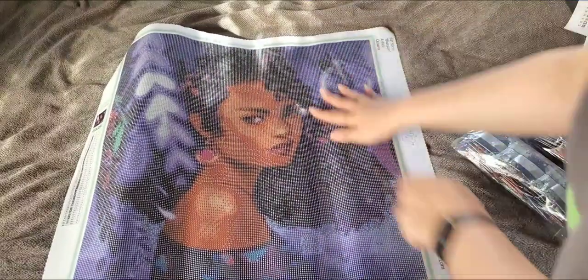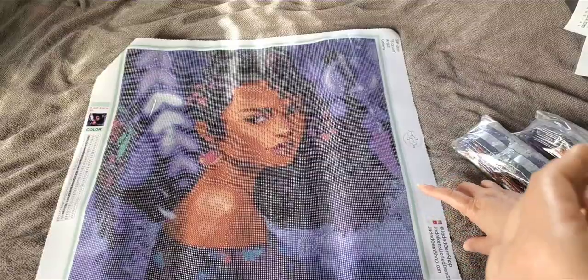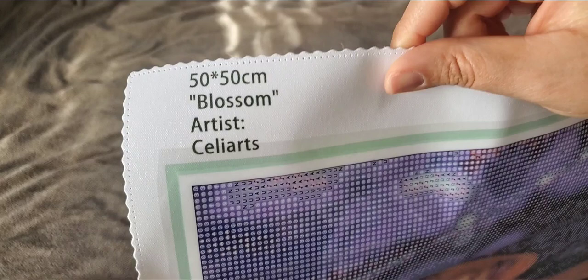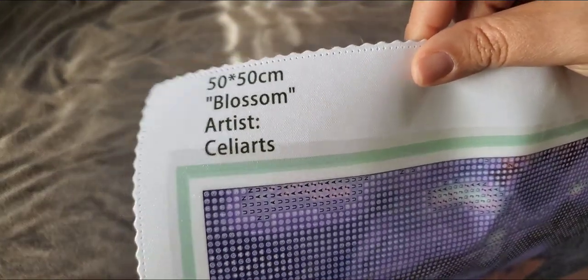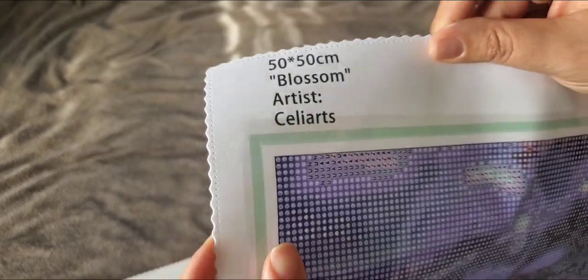All right, I'm just gonna flip this over. And this is also a 50 by 50 canvas. And this is called Blossom. And the artist is Celie Arts. Again, my apologies for possibly butchering the name. If I didn't, then that's great, but if I did, I'm so sorry. And then just the same information here on the top.